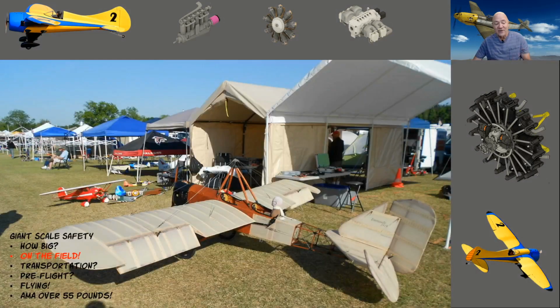Another thing to consider is how big is the pits? Where's it going to fit in the pits? Okay. If you're going to assemble it once and leave it up for like a 3-day fly-in, do you have a tent to put it in at night? Or are you going to let the dew fall on it? And God forbid it gets rained on. So there's considerations with giant airplanes that you really have to think about.